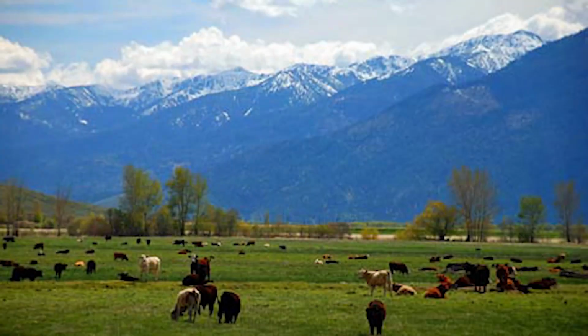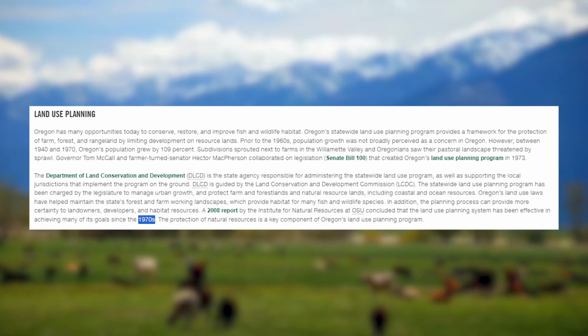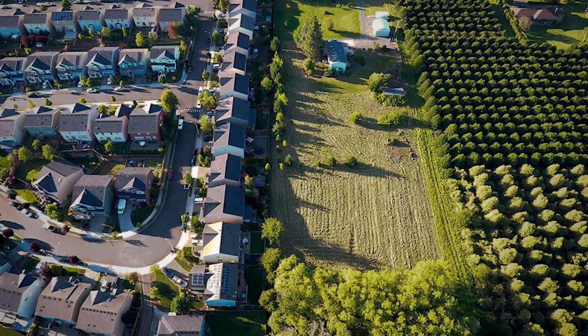So here's the background. In the 70s, Oregon made a bold move to protect its natural resources by establishing the UGB around the cities. Portland's UGB was created to control urban sprawl, preserve farmland, and encourage smart, sustainable growth. It's a big reason why Portland looks and feels the way it does today.